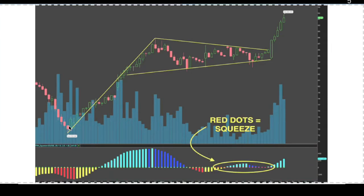Okay, you can see this is the same exact chart, and before this move here, you've got red dots, red squeezes here, which is indicating it's consolidating and getting ready to make a move up or down. Okay, now we're using this as well to predict the move is up. And you can see right as this fires, we have a big move up in one day and then a continuation thereafter.